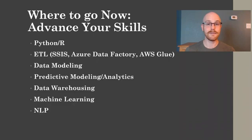And some of the things that I highly recommend learning are things like Python or R, or you could learn ETL, which is extract, transform, and load, and that's how you actually get the data from the source into your warehouses or into your databases.